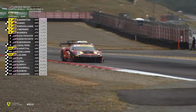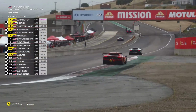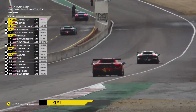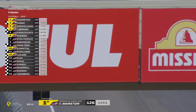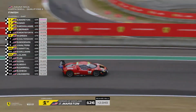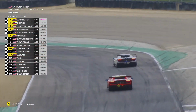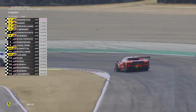And Robert McWilliams goes third fastest for our Shell drivers. Here comes Eric Marston then. This will be his final lap. Has he improved on his 1:26.070? Well, the answer is no, but he still remains the quickest of the Shell drivers from that previous lap.